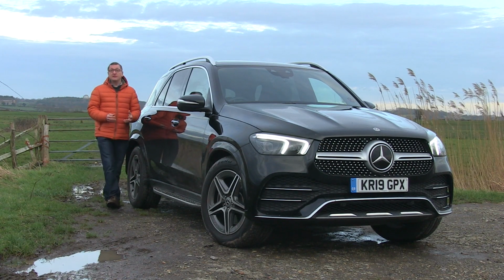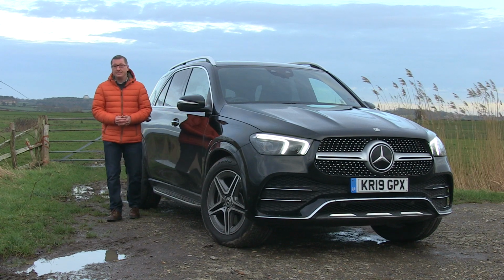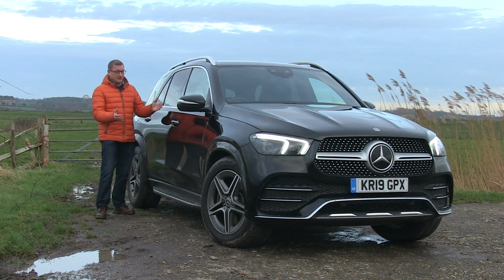It's no secret that the Mercedes E-Class is one of the most popular chauffeur cars on our roads today. So to extend its offerings to the chauffeur industry, Mercedes has launched this, the GLE.